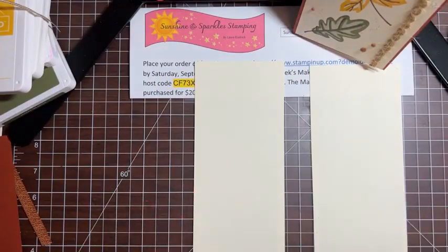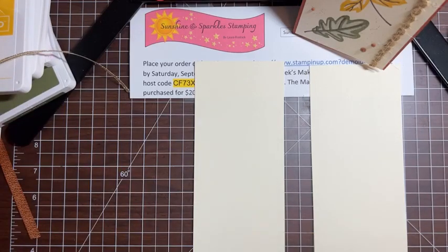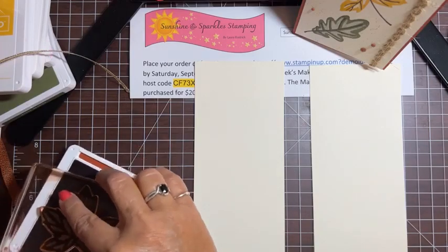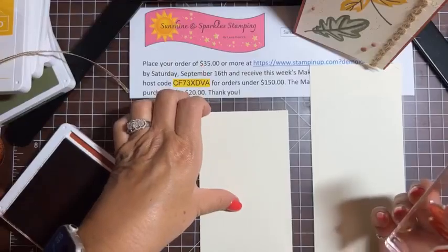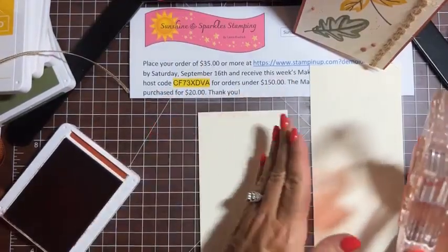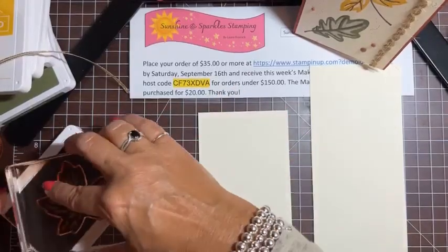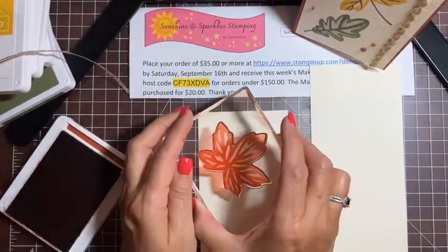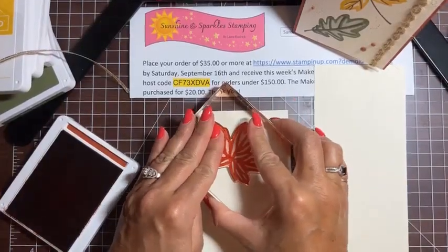So let me start with Cajun Craze. We're going to use 4 different colors. And I really wanted to showcase these beautiful stamps in the beautiful fall colors. So we're going to start here. And I'm going to go a little bit off to the side because I want to put my ribbon or my trim over here. That doesn't look that well inked up. Okay, so this one's going to go like this right here.